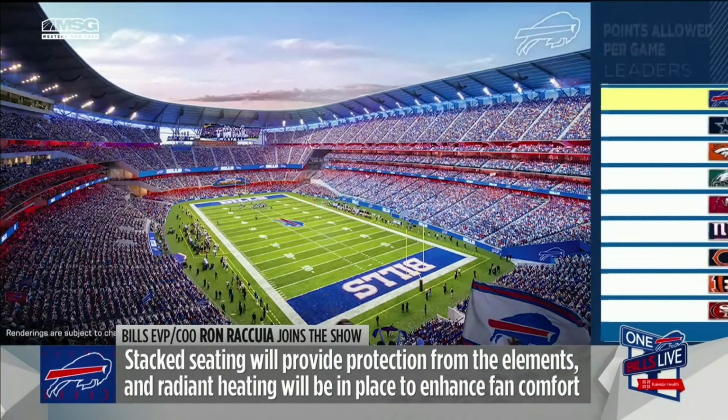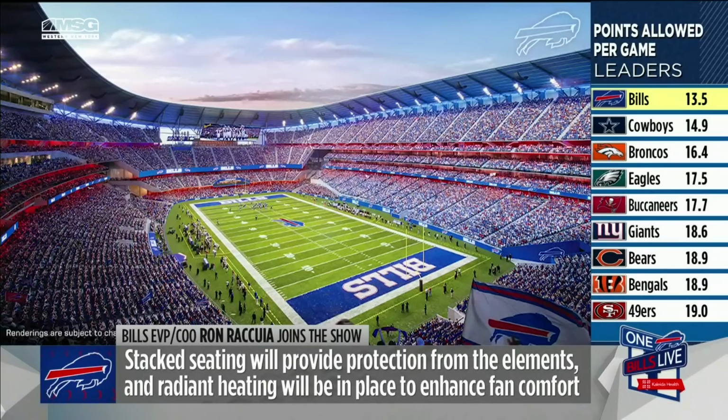Especially in the concourses, where there will be temperature-controlled spaces throughout. What you're seeing there is where the radiant heating affects the bowl. Again, a lot of things subject to change. Yes. But that is really what we envision right now. So radiant heating is far more expansive than what exists in Highmark right now, which is basically just the club seats, right? Exactly.